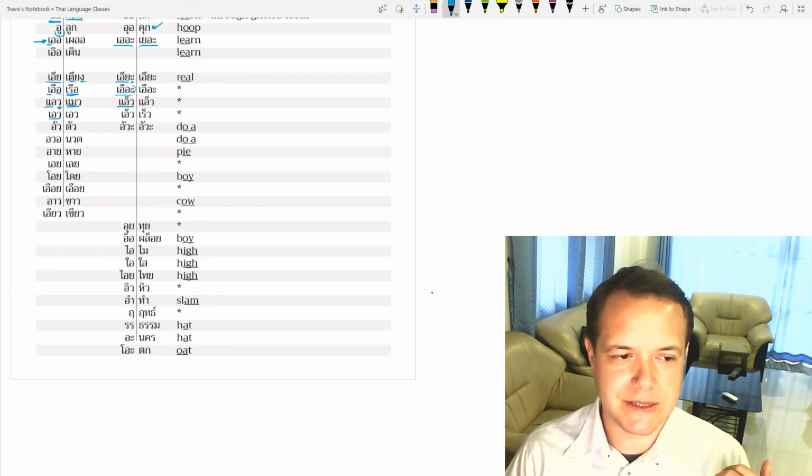Here, same situation. We know this first one on the left-hand side is sara A, and then W at the end, so L.